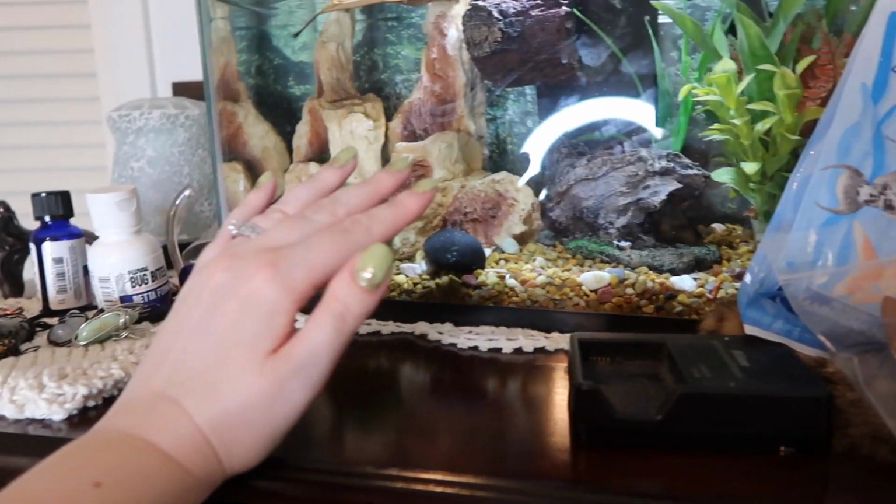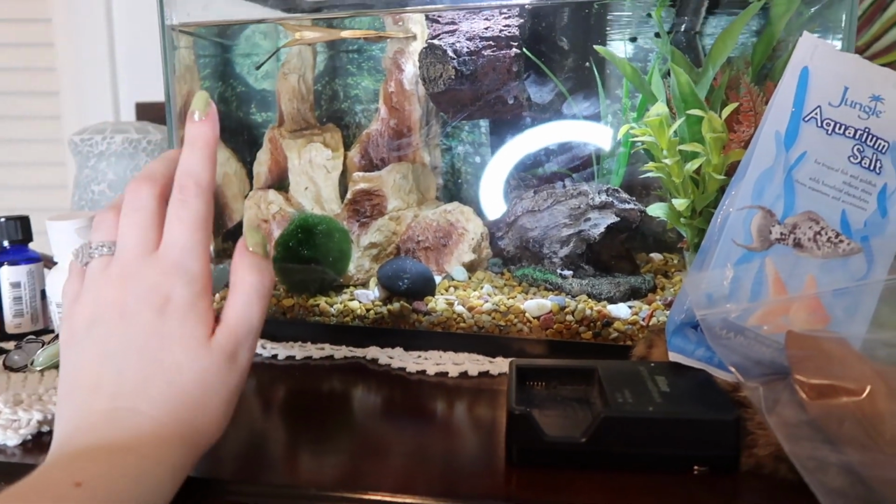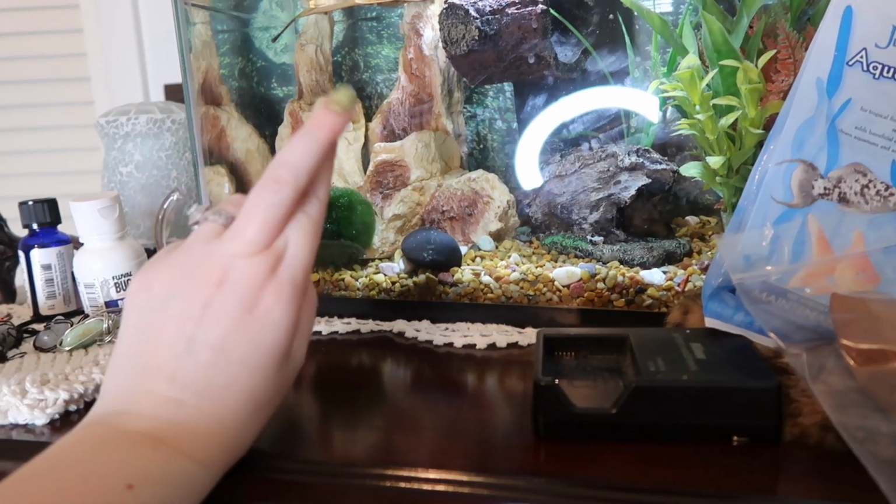I'm going to turn the light off because that will have less stress on him. And then we're going to move on and go do all the babies and the hopeful mom and dad to be.